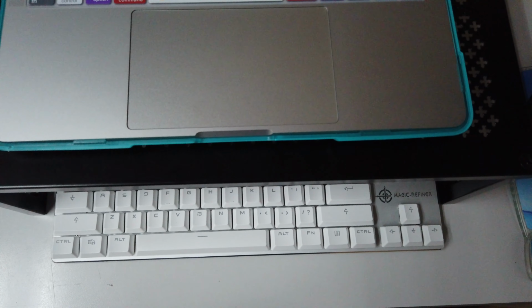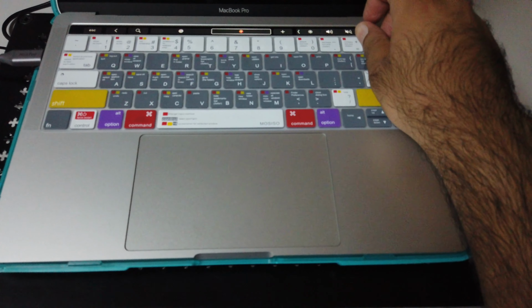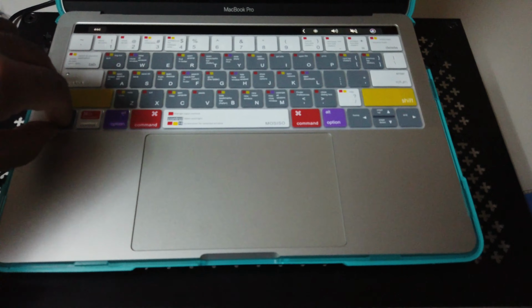So first I'm going to type on the Butterfly Keyboard. Let me take out this keyboard cover protector. Okay. Come on. Okay, here we go.